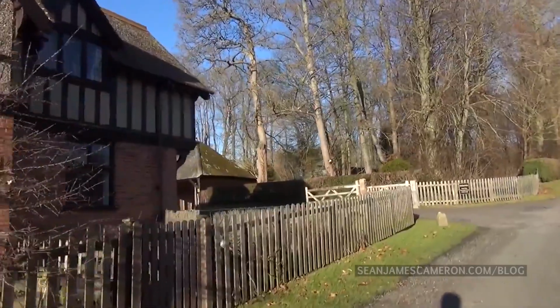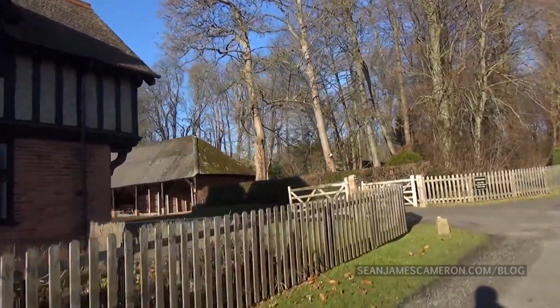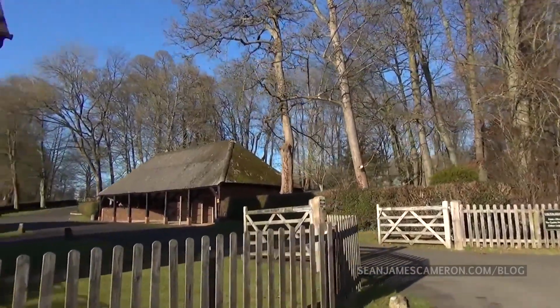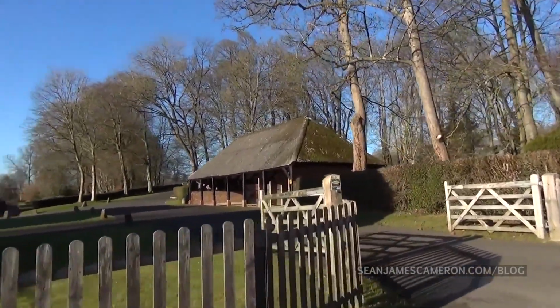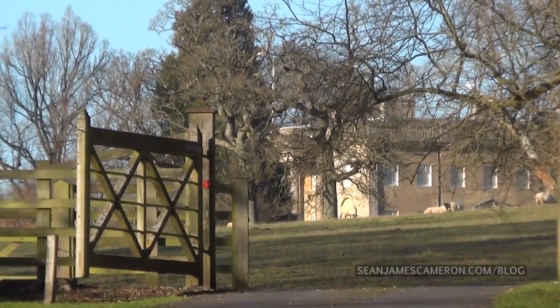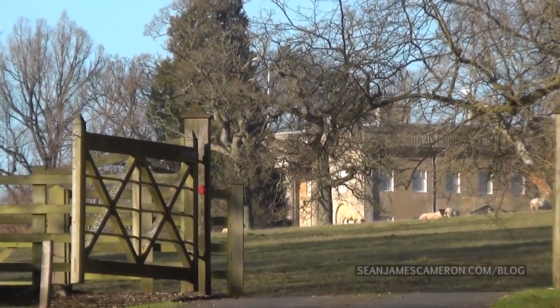And then down on the left hand side is the actual building, so it's down there. That's where we've just been. It's good just to be here and feel the spirit of the place. And we've always got the series to look back on and to rekindle those memories.